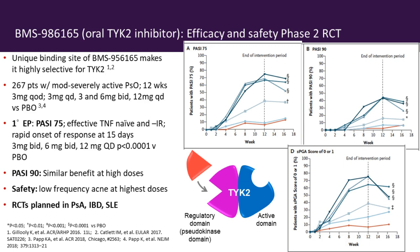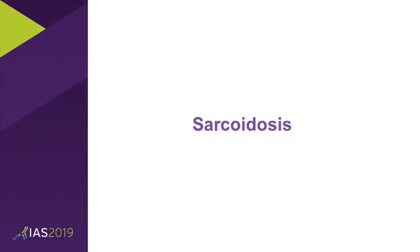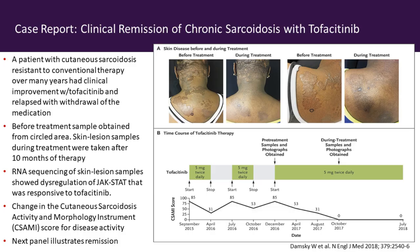This is a case report from the New England Journal of a refractory sarcoidosis patient. Again, the findings are very dramatic. She'd had cutaneous sarcoidosis for many, many years and had failed almost every available therapy. And what you can see here, you can see the disease on the left-hand side, and then the right one next to it is during treatment. And the same for the third and the fourth.